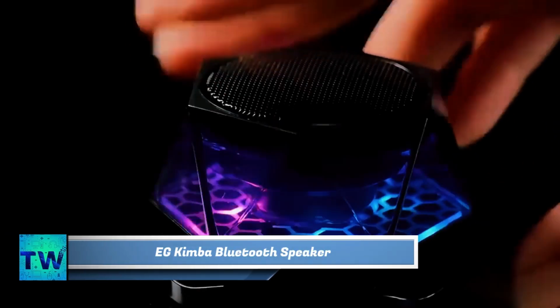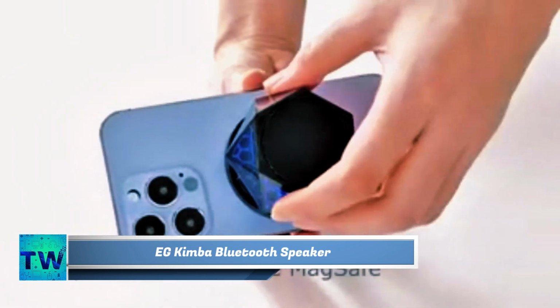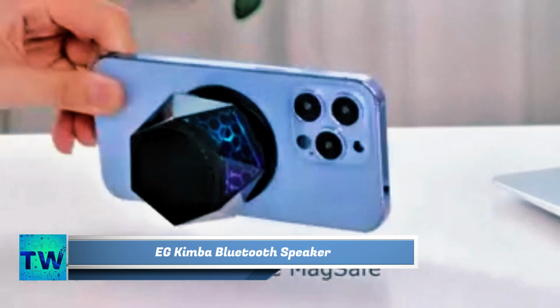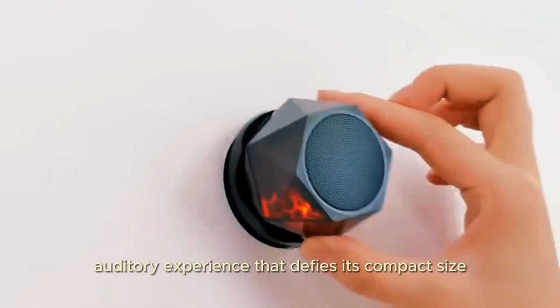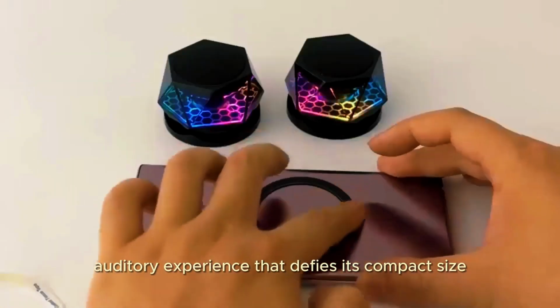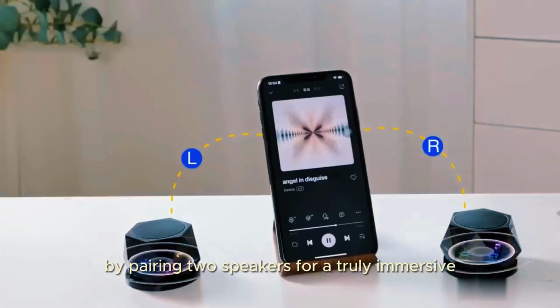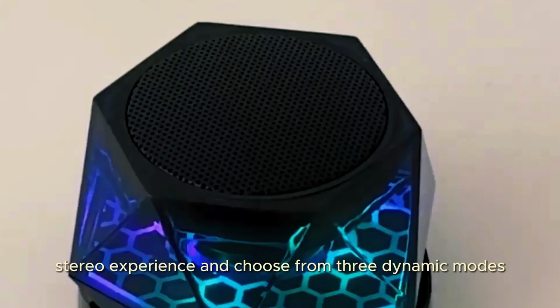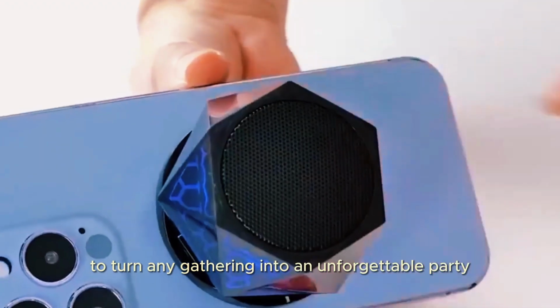Kimba Bluetooth speaker, calling all music enthusiasts on the go. Just attach it to the back of your MagSafe compatible phone or use the steel ring for an immersive auditory experience that defies its compact size. Take your sound to the next level by pairing two speakers for a truly immersive stereo experience, and choose from 3 dynamic modes to turn any gathering into an unforgettable party.